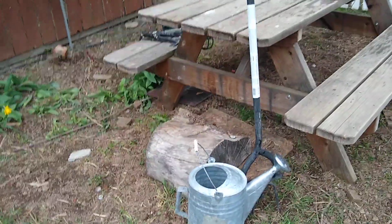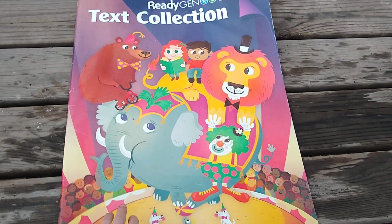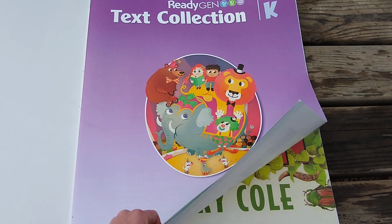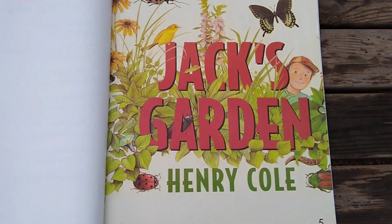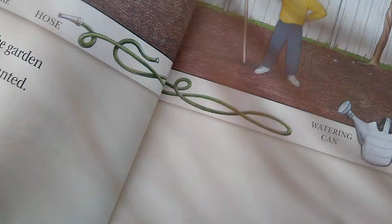Now, I've got my little watering can and my picnic table. And here is our kindergarten reading book. We are ready for the story, Jack's Garden. Jack's Garden by Henry Cole. Ooh, it's windy out here in my garden.